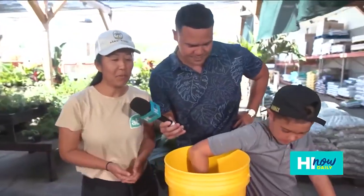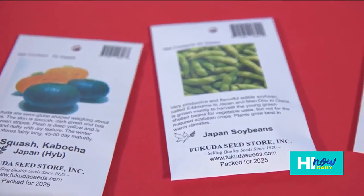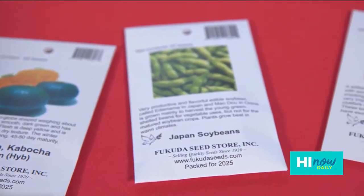Sandra, what about the seeds? Yeah, so these seeds are from Pakuta Seed Store. This is a local product that I think is great. She selects seeds that grow well in Hawaii, so it's a great way.